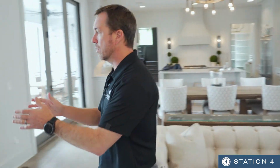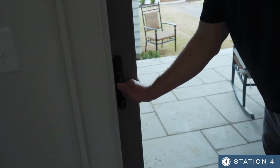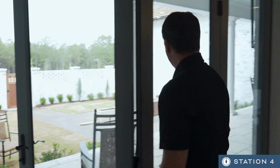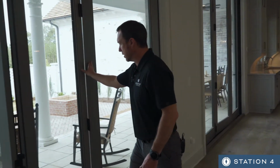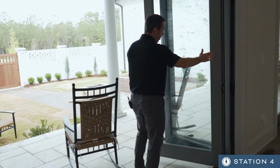So what you're going to do once you talk through this area is we're going to actually go over and exit the home. And how you operate this door is you do a simple open this door, a very soft push towards the middle here, and you'll see that it just folds, and you want to fold it all the way back.